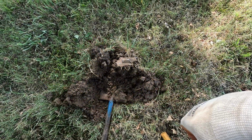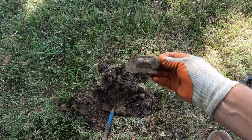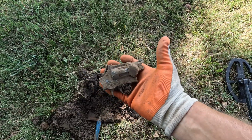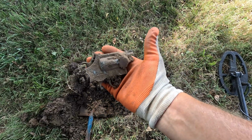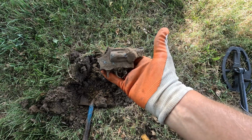Yeah, this was a real screaming signal. It was kind of deep, but I find these relatively regularly in the kind of yards that I do. It's an old cap gun, and it's pretty boogered up, but that was kind of a big cap gun actually. So anyway, on to the next one.